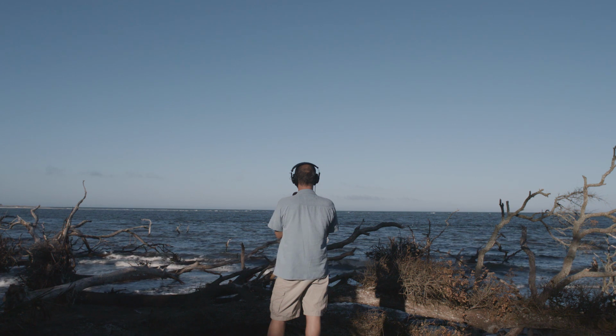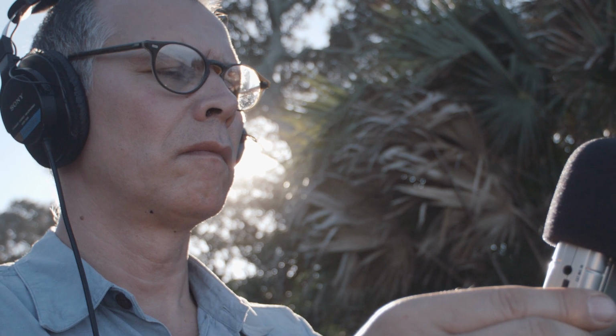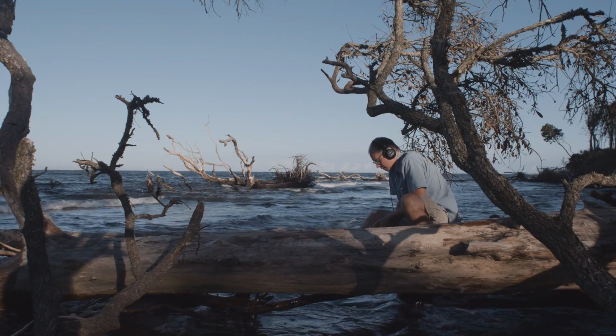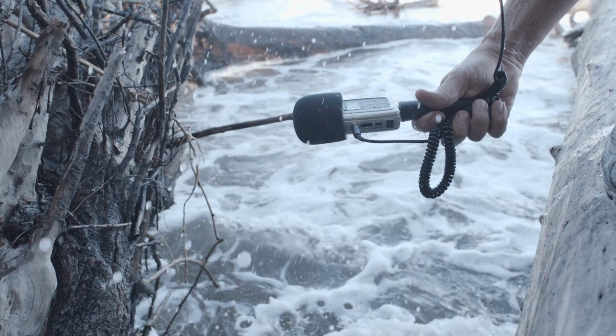My whole idea of an ideal soothing water sound for me, of course, is going to be very different from that of a person who lives in Jacksonville, because their experience of water is completely different. So it was kind of interesting coming to terms with that, as it always is when you're making a project.